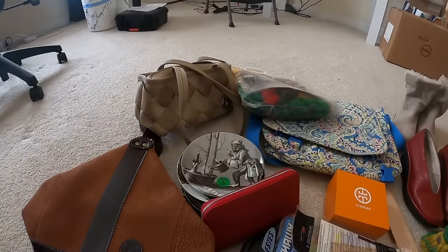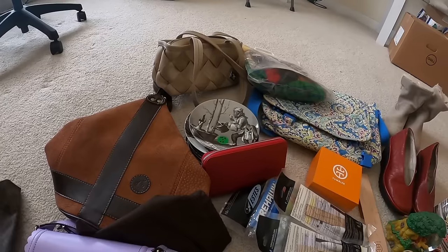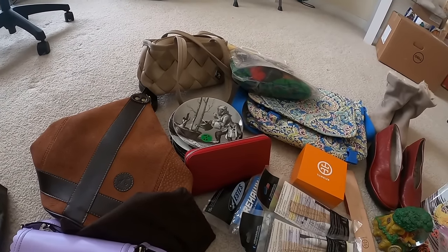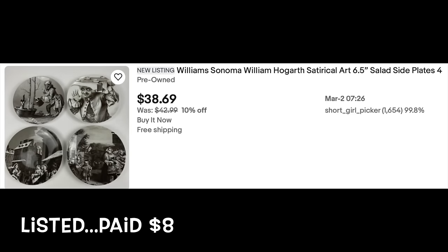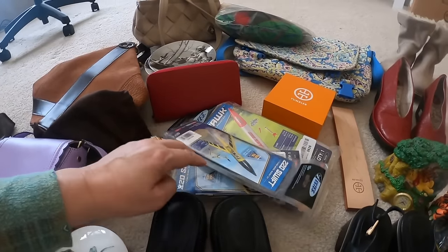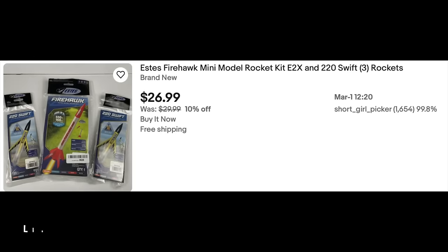I did get some of these Williams Sonoma Halloween plates. I got 8 of them. I paid $8, so basically like $1 a piece for them. And believe it or not, they actually have really good value. So that was actually a really nice little pickup. I don't know if I'm going to do them individually or lot them together. I did pick up at the children's sale three of these little model rockets. I paid $3 for the three of them, so it was not expensive.